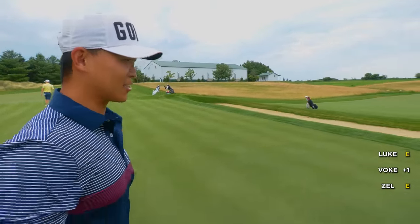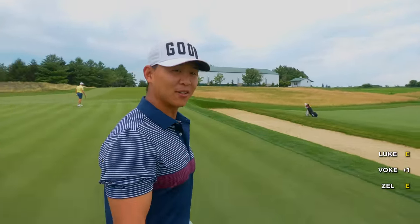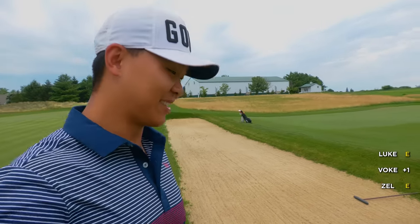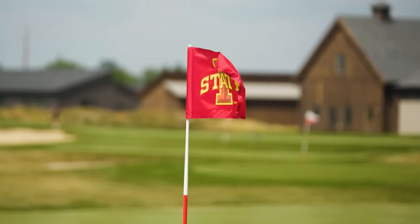If you're chipping around here, especially, just because they're so firm and they're going to roll out of it, you really gotta hit some good shots out here. This is a tough little practice facility.